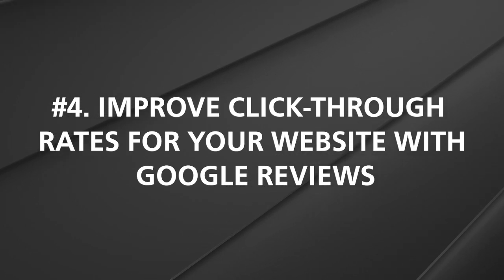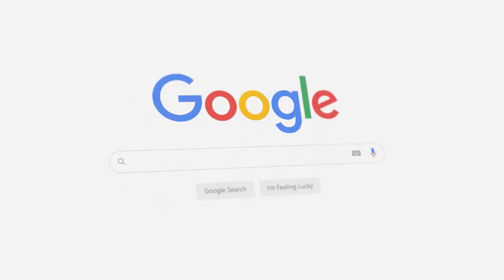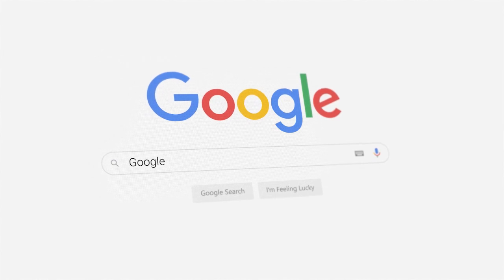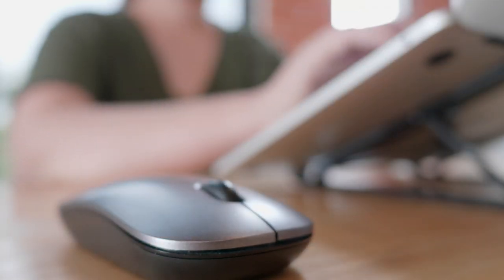Number 4, Google reviews improve click-through rates for your website. Think about it this way: any smart business knows that you want to show up on Google search results, right? And you ultimately want the person that searched for your company to actually click on your website and go to your website.